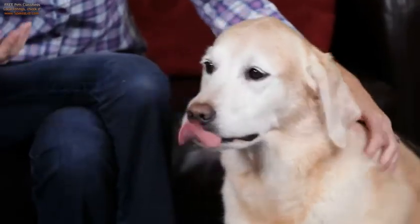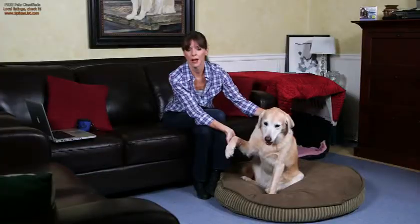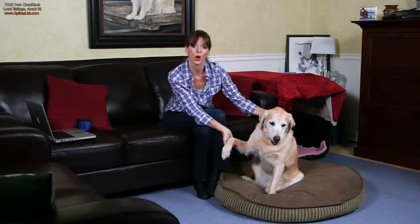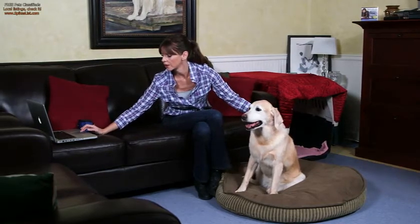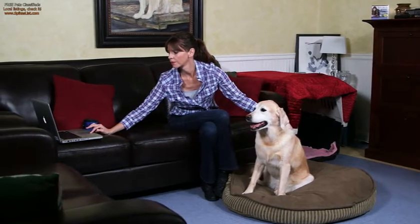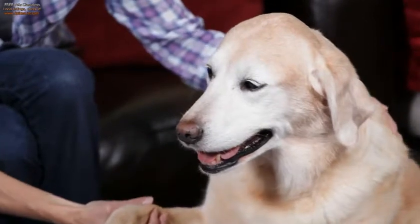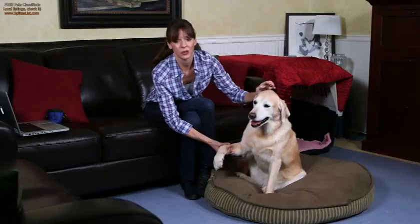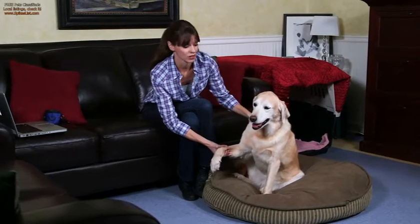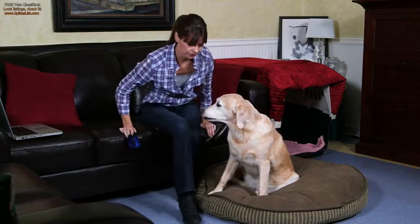Whilst the music's playing, I feed my dog her favorite food, give her her favorite toy, give her a massage, anything that's going to build up a positive association with the music. So now I'm going to turn the music on and start the process. This music is also really relaxing for humans too. So I'm going to get down on her level.